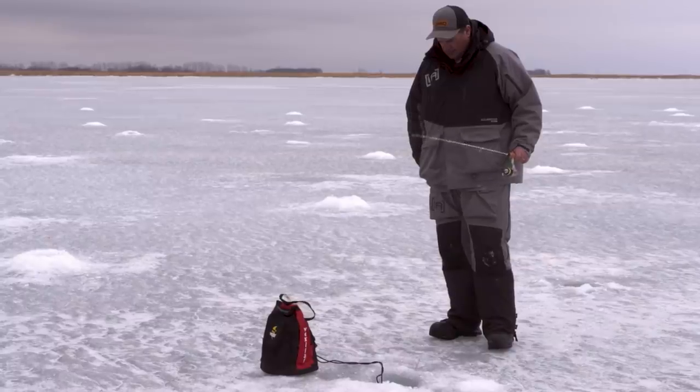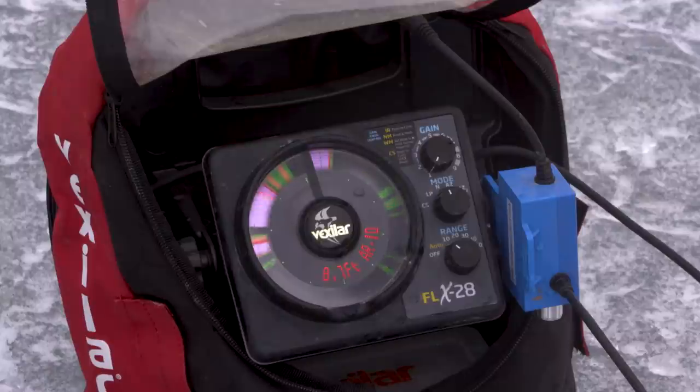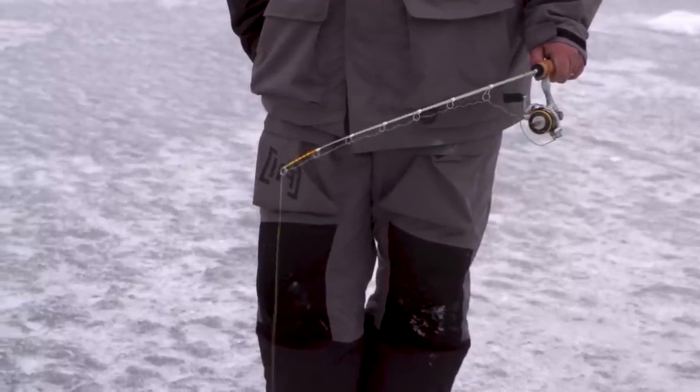These fish roll through, and when you mark a 16-inch crappie on a Vexilar, it's a big mark. A lot of times these fish do require a little bit of finesse. You can catch them fishing aggressively, but it seems like a lot of times you're just working them up and just holding it, and then they barely come in and just suck it in.